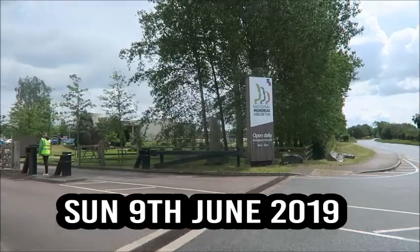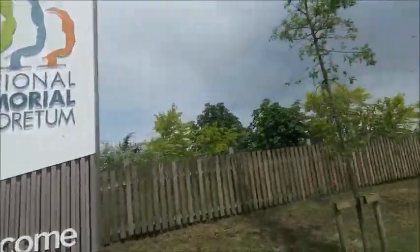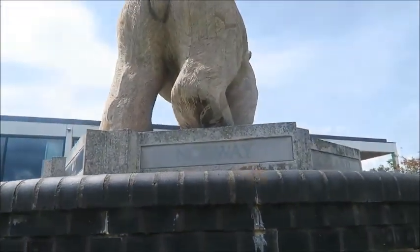That's my old bedroom. That's my mum's living room. Look at that. That's beautiful. It's a bear.